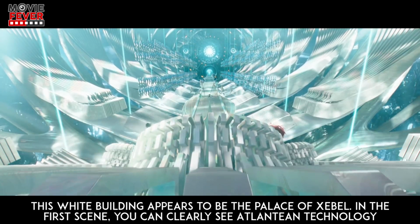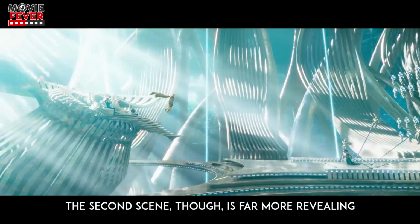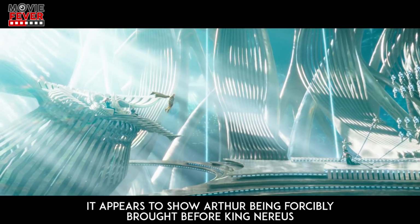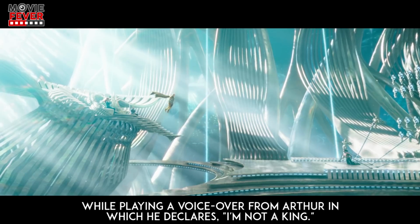This white building appears to be the Palace of Sebel. In the first scene, you can clearly see Atlantean technology, and on close examination, Mera's hair is visible on the central dais. The second scene, though, is far more revealing. It appears to show Arthur being forcibly brought before King Nereus, who leaves his throne to approach the young upstart. It's certainly appropriate to give viewers a brief look at a throne room while playing a voiceover from Arthur in which he declares, "I'm not a king."